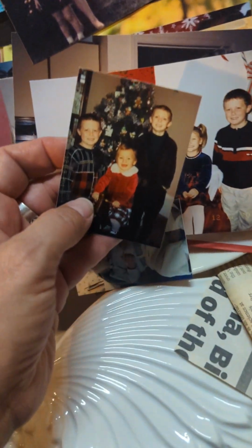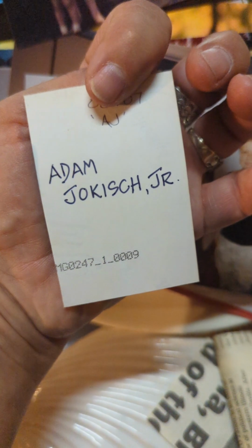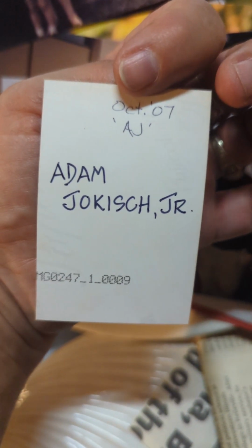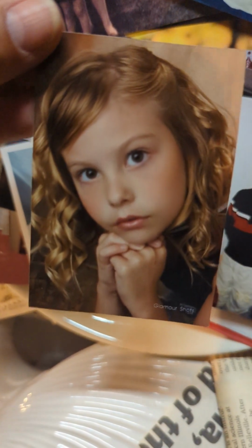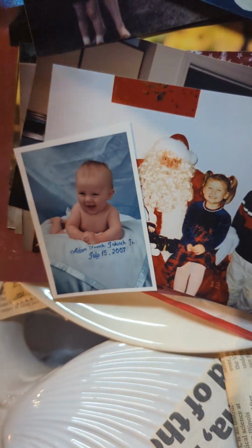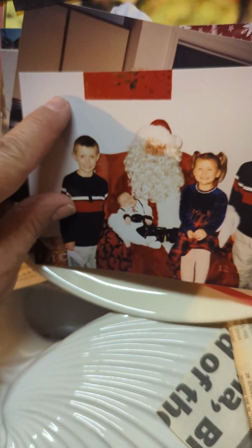So, oh, and these are my nieces and nephews. Oh, cute. Oh my gosh, this is AJ, Adam Yokas Jr., as a baby. This is my magpie, my little girl, Maddie. Here's another AJ picture. My nephews and niece with Santa.